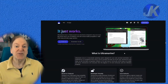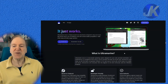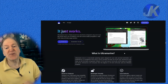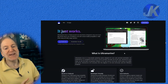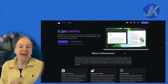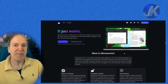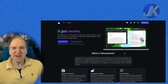So like they say here on the website, Ultramarine Linux is a Linux-based OS designed for your own personal workstation, or battle station, as they like to put it. It's designed to be as easy to use as possible, and it stays out of your way. I like that. Ultramarine Linux keeps up with the latest and greatest software in the open source community, while at the same time trying to be stable and secure. And Ultramarine is for everyone, whether you're a beginner or a tech enthusiast or even a Windows dropout. So let's move on.